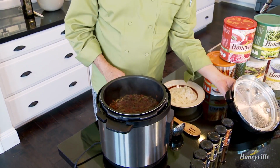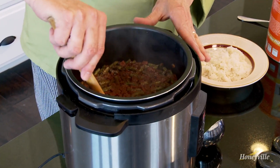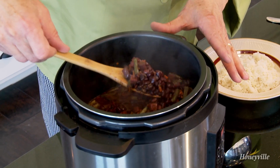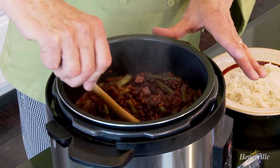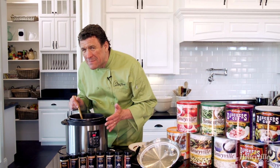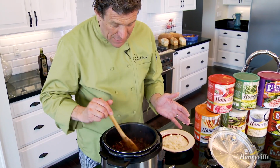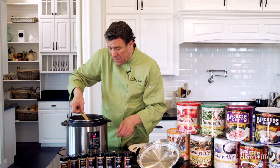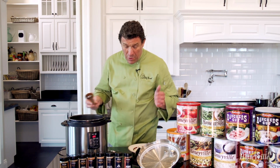That is beautiful. And then look at the beautiful, you can see the ham and the carrots and the green beans look like they just came out of the garden. That is absolutely beautiful. And it smells, oh my goodness, absolutely heavenly. And we have right here, and notice too, it's kind of nice and thick. That tomato thickened up in there perfectly.